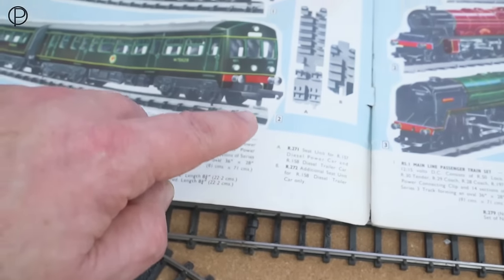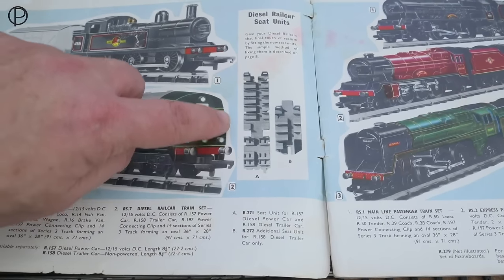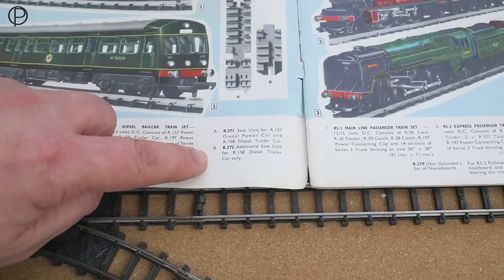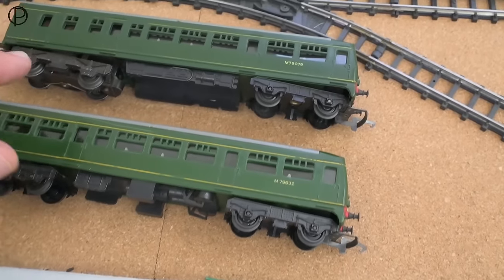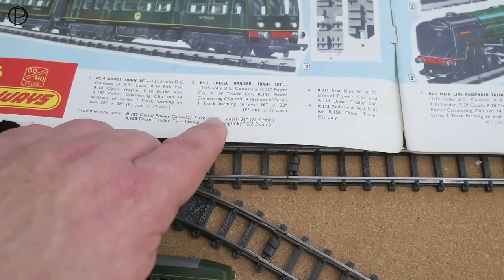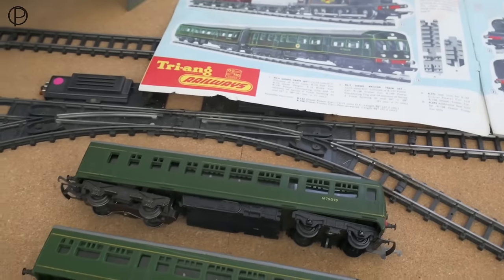If you have a look here, we've got the two separate seating units. So both units would have this section, seating unit A, and the trailer car would have seating unit B as well. They were both sold separately, but sadly that's missing out of my trailer car. And then we've got the set there, RS7 diesel rail car train set, and then the list of components that make up the set there. So I think they're quite nice models.